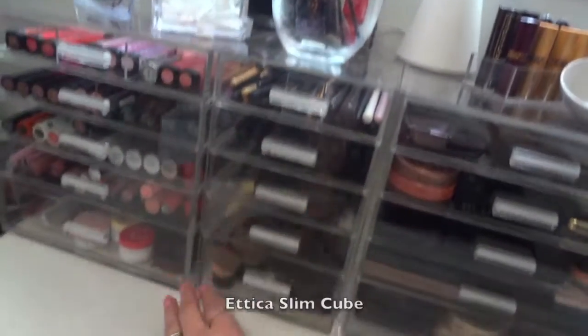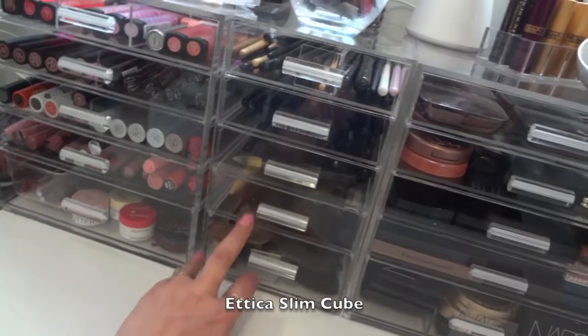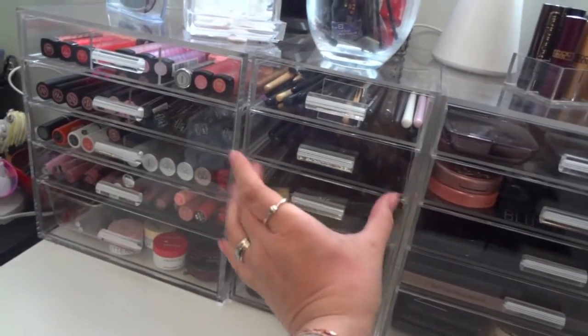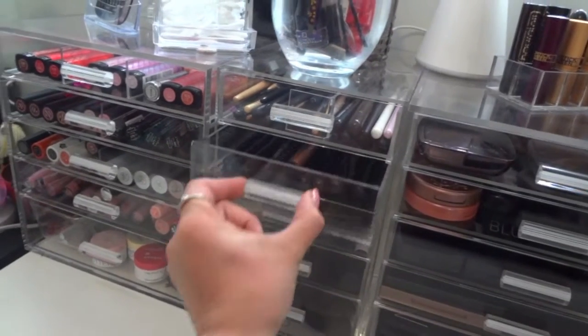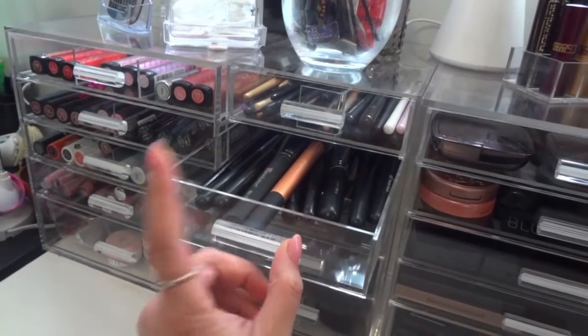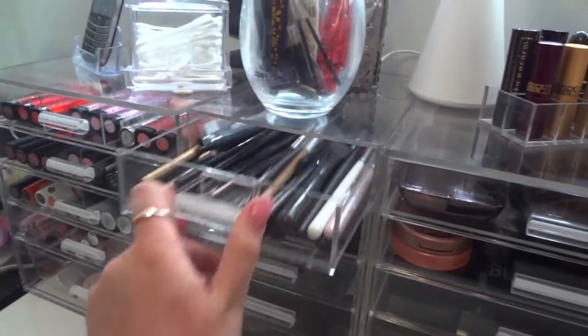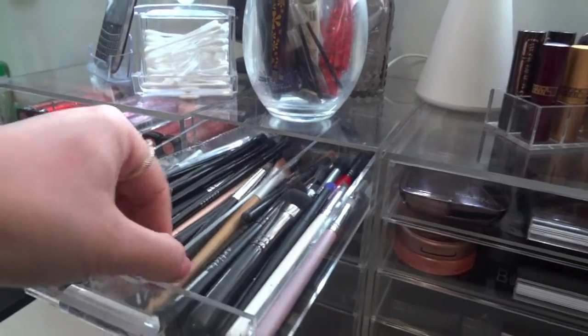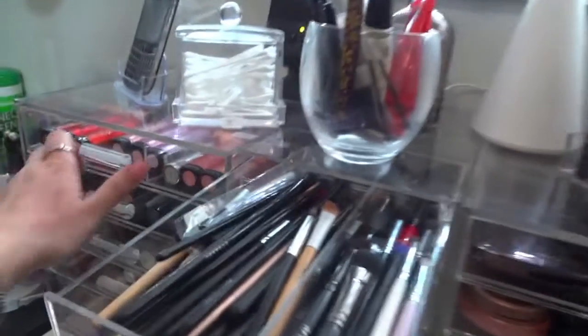Anyway, this little slim cube that I've got here, same sort of depth as the classic cube but just narrower, which is cute and perfect, I thought, for brushes. So up the top I have my eye brushes, and you can even get these little dividers as well. I should have said, sorry.